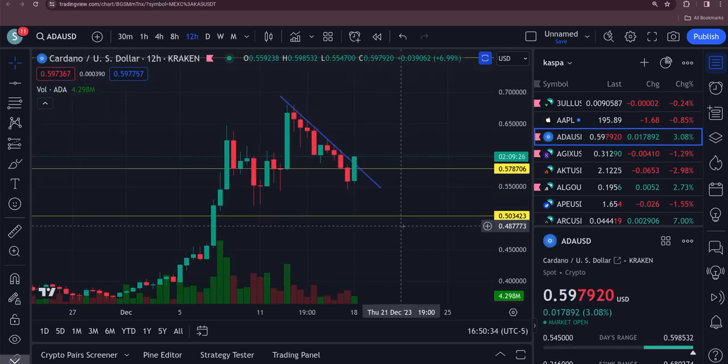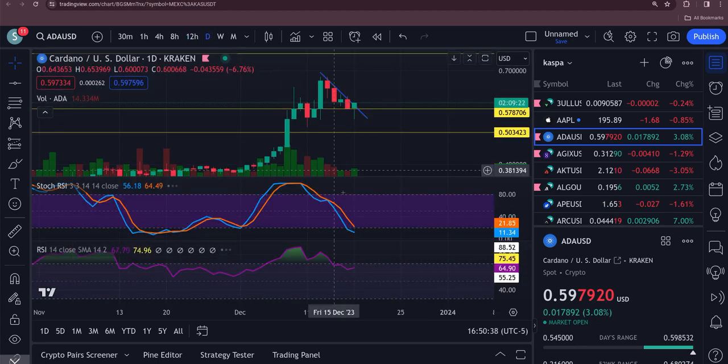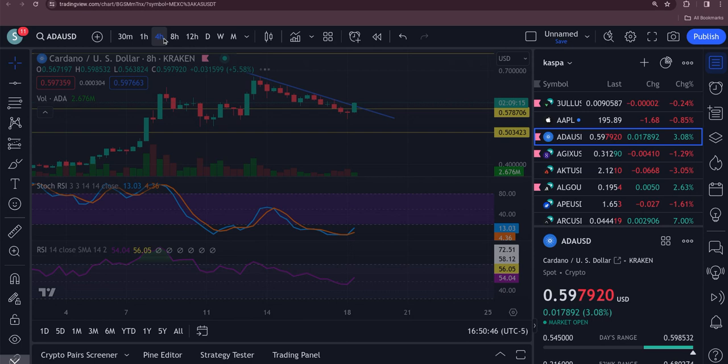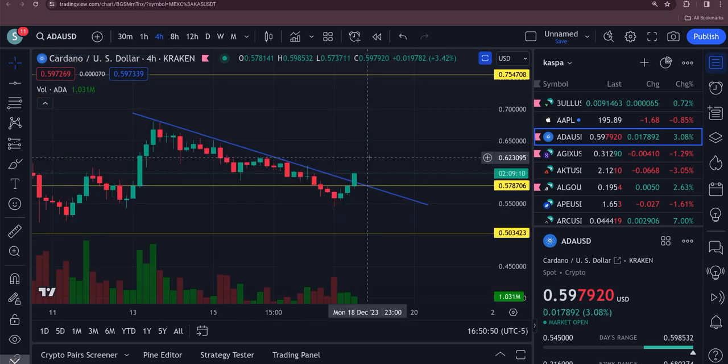Look at these RSIs. The 12 hour is on the floor. The daily is just about reset, okay? You got your 8 hour just turning up, and you got your 4 hour turning up, okay? So it looks like a legit breakout here.